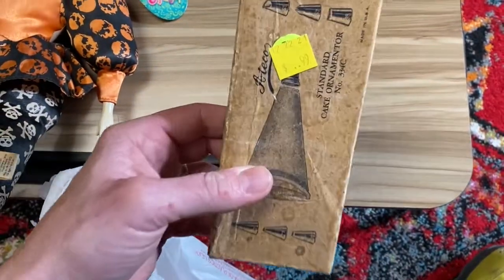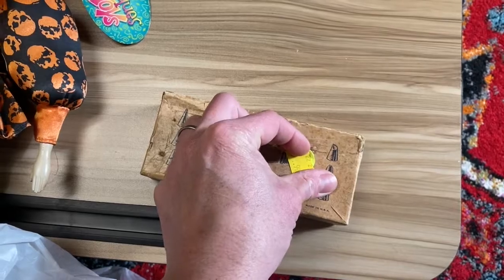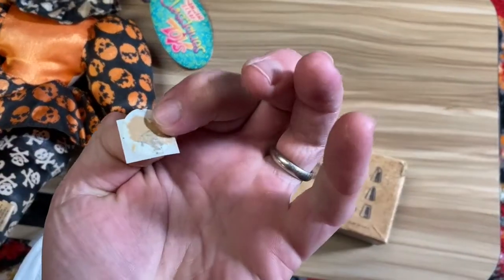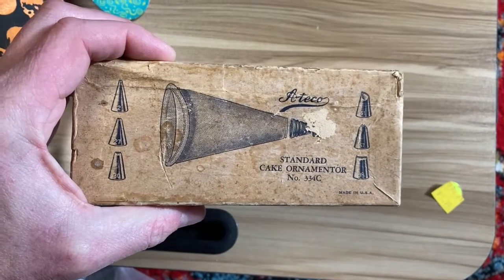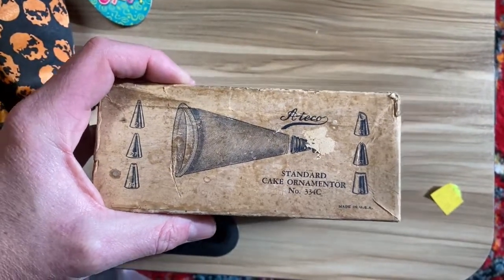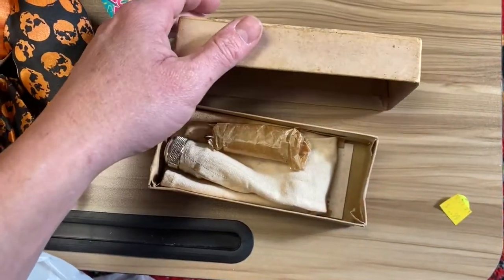All right, this was interesting. Paid 99 cents for this. Let's go ahead and remove that if I can. What we have here, oh doggone yes. That's why I hate them sticking these tags on, because it damages the boxes and stuff. This is a cake ornamenter, number 334C. It's made in the U.S. This is what you would put icing into and squeeze it out, I believe, onto a cake.